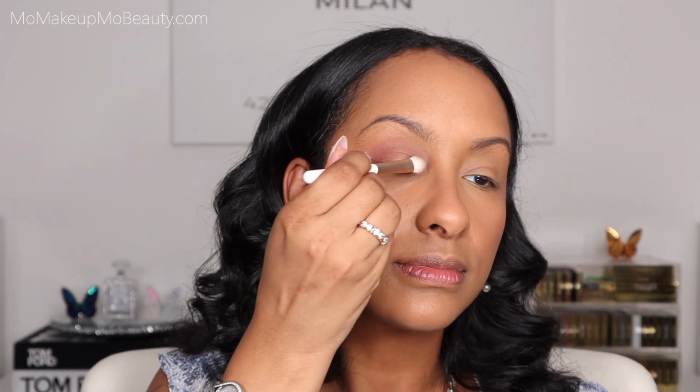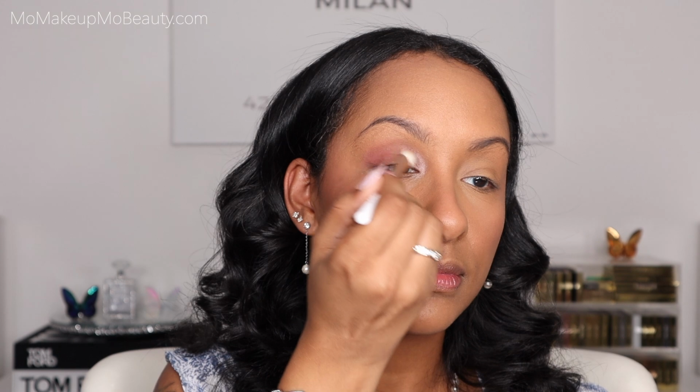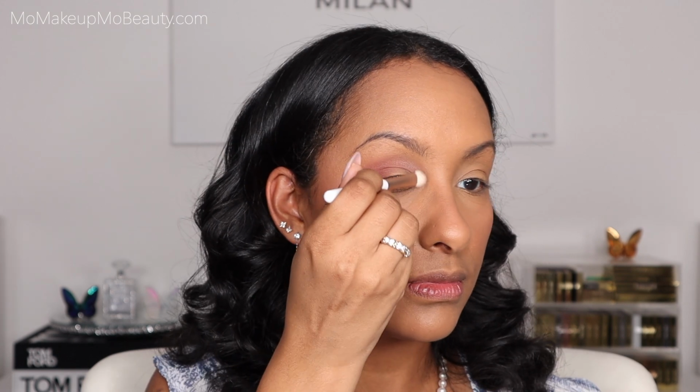Because I want to keep this look nice and soft, I'm just doing a little wash, just for a little color and a little definition to the eye. Now I'm going to go into this shade and apply that on the innermost portion of the eye. And yes, oh yes, we're going in with that fun iridescent shade, and that will be applied on the rest of my lid.